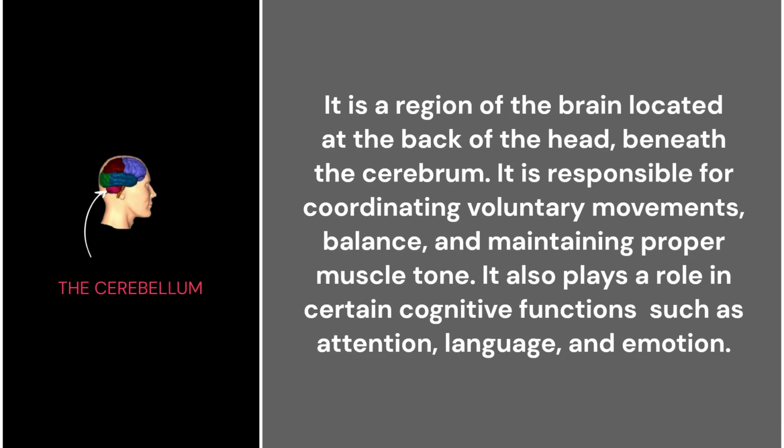15. The cerebellum. It is a region of the brain located at the back of the head beneath the cerebrum. It is responsible for coordinating voluntary movements, balance, and maintaining proper muscle tone. It also plays a role in certain cognitive functions such as attention, language, and emotion.